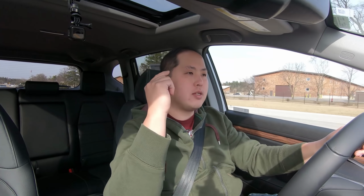Now the heads-up display on the CX-5 was a godsend. It was amazing. It told you everything, whether things were in your blind spot, if you were setting your cruise control, navigation, speed limit, everything appeared right in front, right? And that's not an option for this car. And you know what? I wish Honda would think about that in the future because that was an amazing feature.